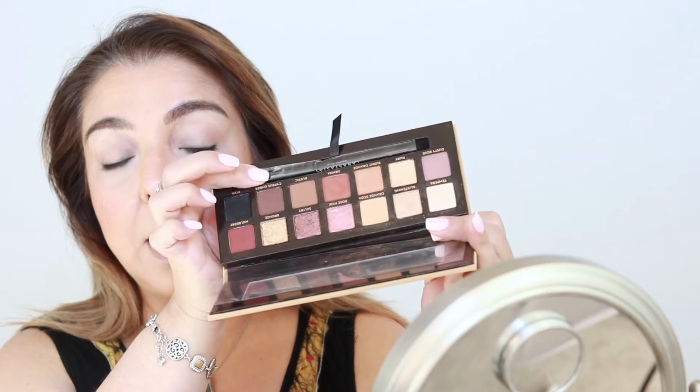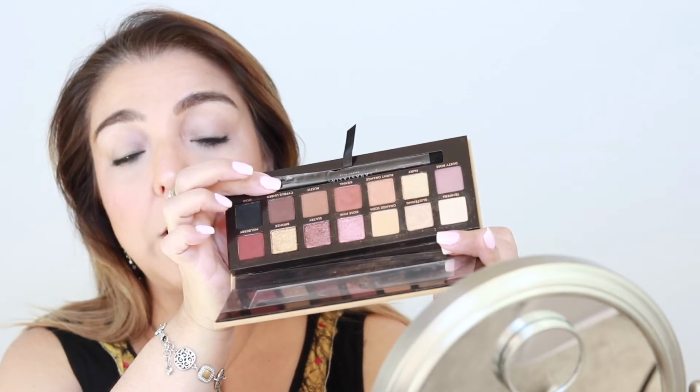Okay, so for eyes, I am going to use my Soft Glam palette. This palette I really like, but I usually don't reach for it. I don't know why, because it's so, so good. I had the Modern Renaissance and I ended up selling that one on Mercari because the colors weren't appealing to me. The berries were really nice, but I just never reached for it. And I thought, well, I don't want it to go bad, and I'm not reaching for it. So I just sold it.